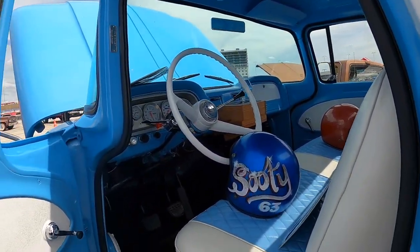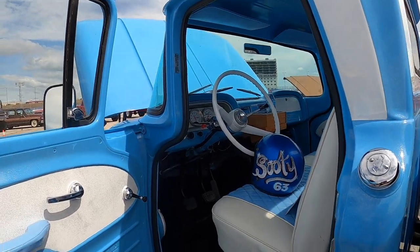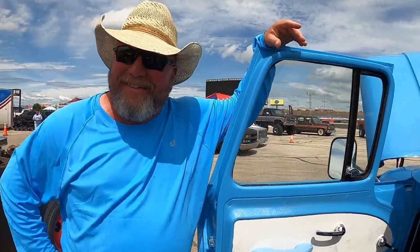All right. So tell me about the name, Sooty 63. I own David's Chimney Cleaning Service here in the Fort Worth and West areas. And Sooty 1 is my personal vehicle. Okay. Sooty 2 is my work van. And this had to be Sooty 63, right? It's a 63-year-old. Because he's in the chimney. Yeah, he's a chimney sweep. Chimney sweep. So there you go, right?